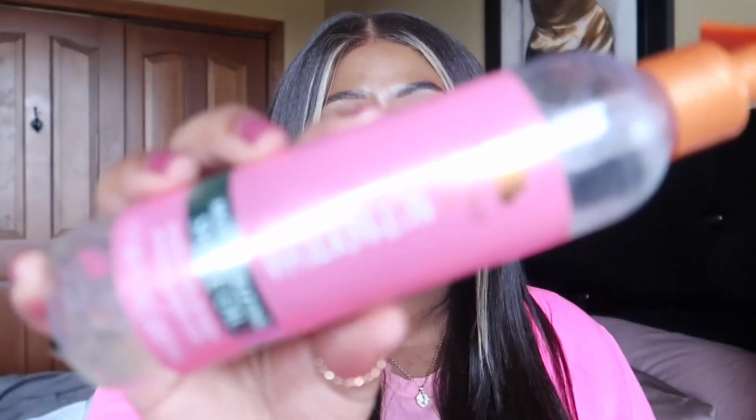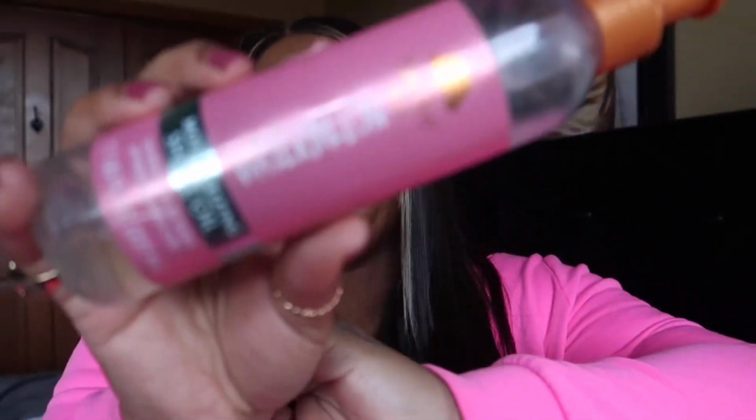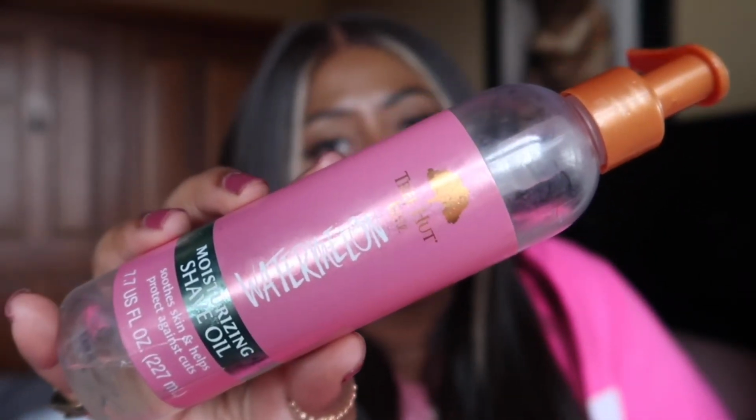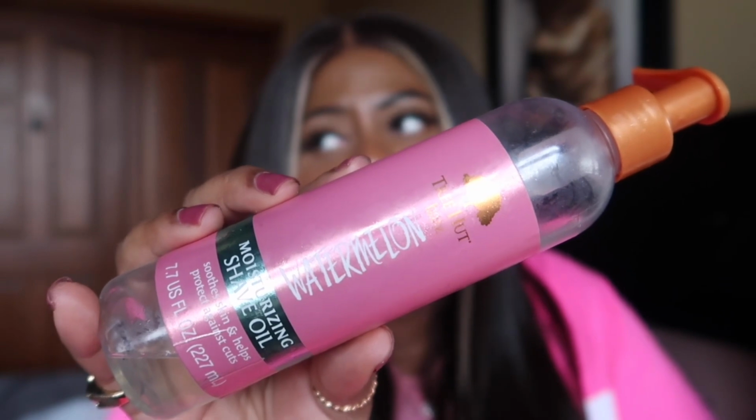I finally, after like 50 million years, finished my watermelon shave oil from Tree Hut. I feel like this really changed the shaving game for me. The only reason it took me so long is because I only had the watermelon scent, and I didn't use this with every routine because it just smelled like watermelon, and I didn't want to use this if I was using something warm and cookie like. So that's why it took me so long. Plus I don't keep multiple shaving items at all times. Like I might have 1 to 2 at one time, but this will definitely be a repurchase.